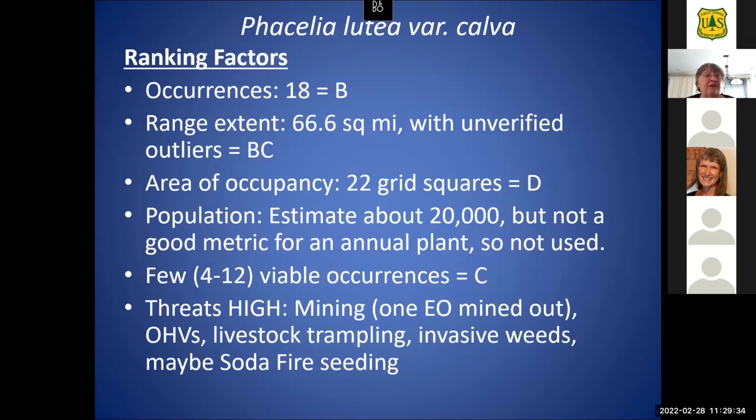So here's our ranking factors. The occurrences are 18, which equals B. The range extent is a BC. The area of occupancy is 22 grid squares, which is a D. We estimate about 20,000, but it's an annual, so that's really not too valuable. Some of the populations are viable, so 4 to 12 equals a C. The threats are high with mining. One EO has been mined out. There's OHVs running across it, livestock trampling, invasive weeds, and maybe the Soda Fire took out some.